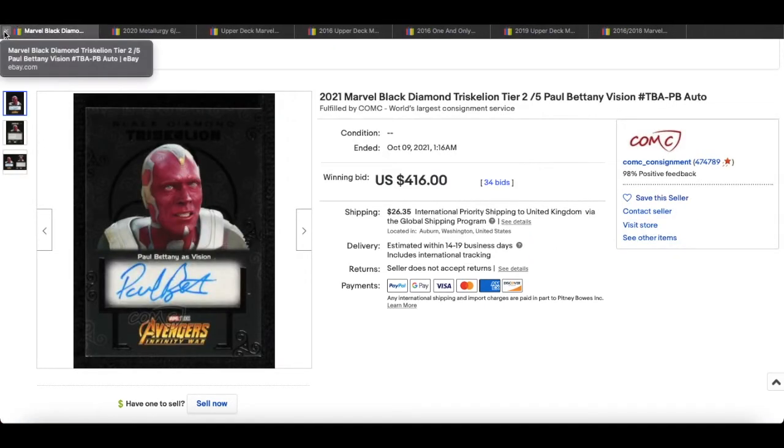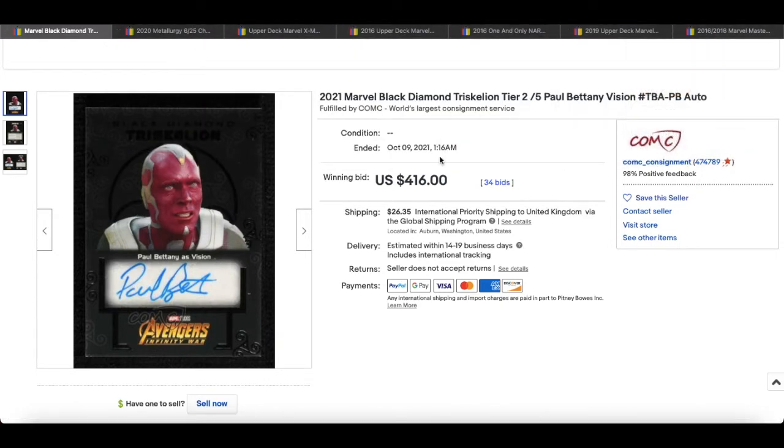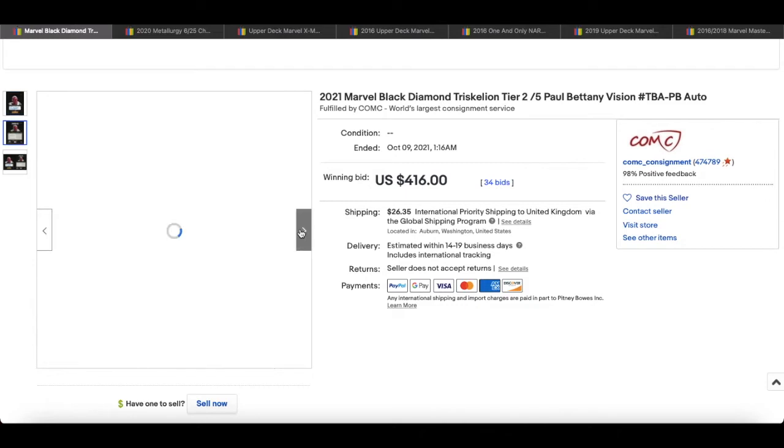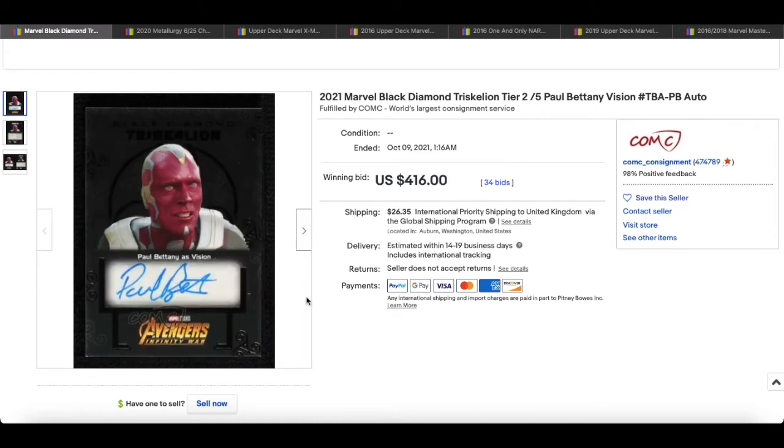In at number 7. This is interesting. This is a Marvel Black Diamond card, Triskelion tier 2, and it is a Paul Bettany Vision autographed, which is pretty cool. Autographed from the actor Paul Bettany, who played Vision, which I think is pretty cool. But why bring this card up? So again, it fetched $416, not a bad amount considering.